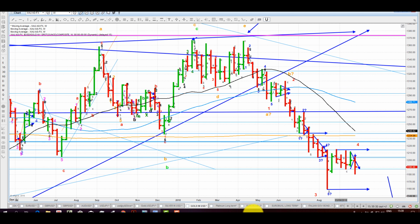Now here's gold. That is gold priced in US dollars, spot gold. That's the weekly, and we didn't have a very good week in gold. It actually broke through the floor. There is of course a case to be made that this is corrective, in reference to the first jump that we have seen from here.